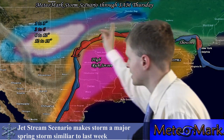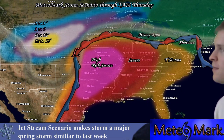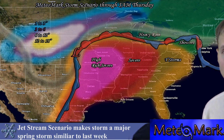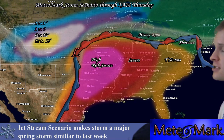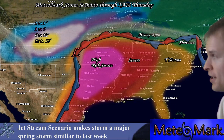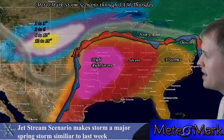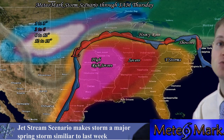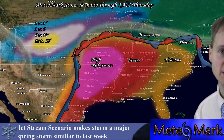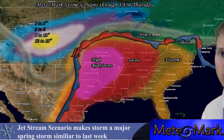But it's on the back side of the system that we could see 6 to 12 inch widespread amounts from northern Colorado, southeastern Wyoming, up towards northwestern Nebraska for that matter. The Dakotas and extending up towards parts of Minnesota could be getting in on this. In some of these areas, just east of Casper, Wyoming, heading just north of Denver, we could be getting into some of the 12 to 18 inch snowfall amounts. So look for that in portions of that neck of the woods.